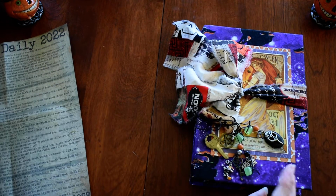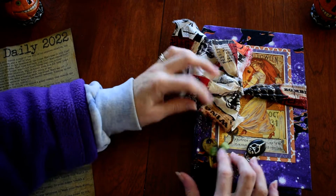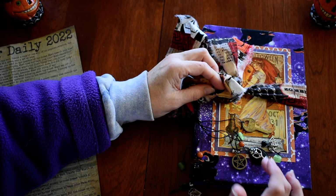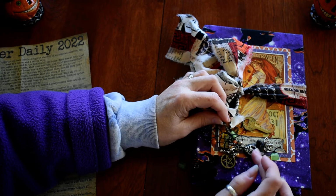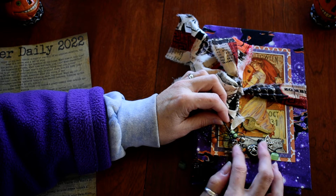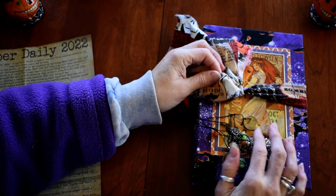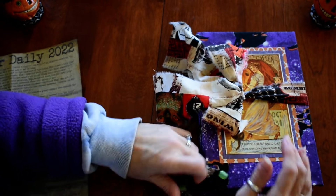So the journal is finished. I added some charms on the outside. I gotta tell you though, they get all tangled when you do it this way. So I don't know that I'll do this again, but I got a couple of keys. That's the first prompt, and I got a little witch on here and one of the pandemic masks and a little pentacle. There's a bat, and these little green beads actually glow in the dark, and there's some orange beads. And yeah, so that's that. So like I said, they get all tangled, but that's okay.